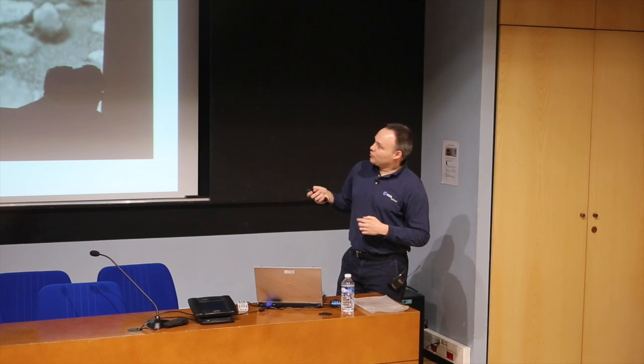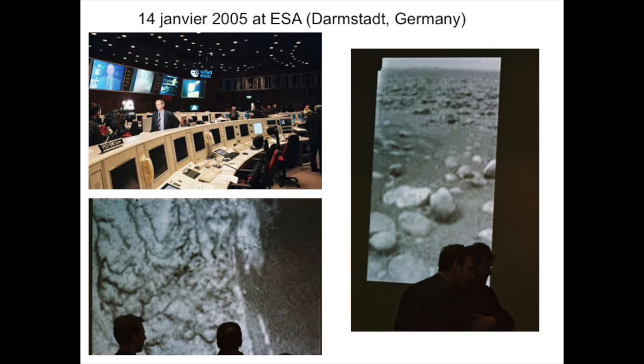And I can tell you that people were very excited by that. A few hours later, we were in this control room to have a preview of the first images of Huygens. These are the pictures that were taken in this control room, because 3 images were displayed on the screen for the scientists. And I can tell you that was a very emotional moment, because people had been waiting for that for 27 years.